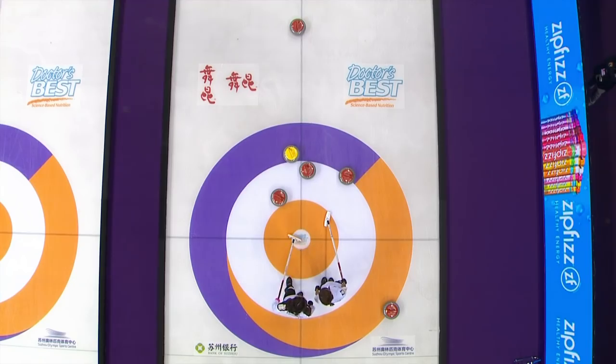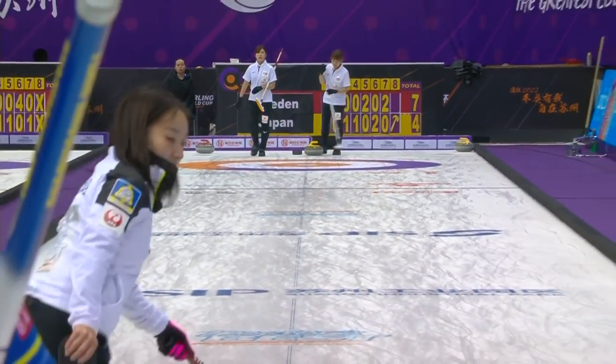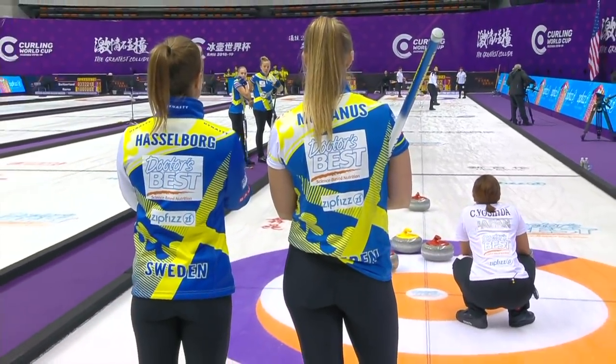And then have to rely on a miss from Sweden. You're going to need a miss here regardless. The 45 meters of ice that are standing between Suzhou and Fujisawa in the target area.